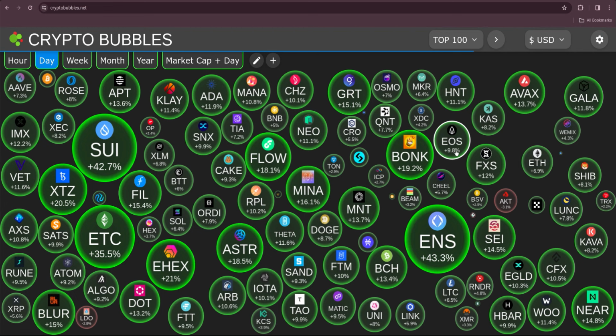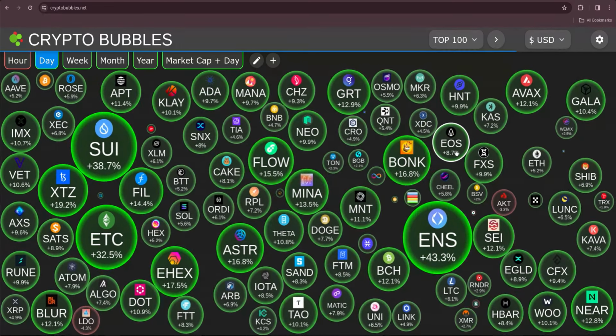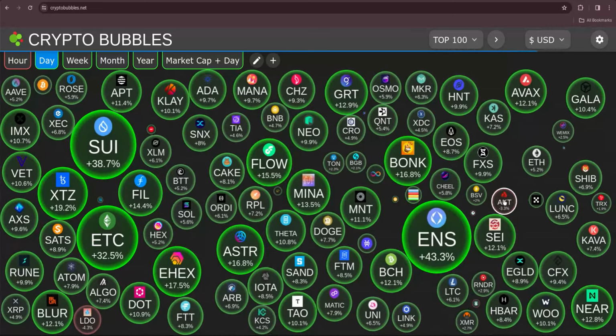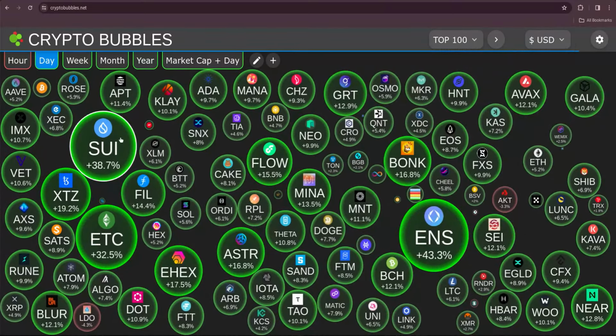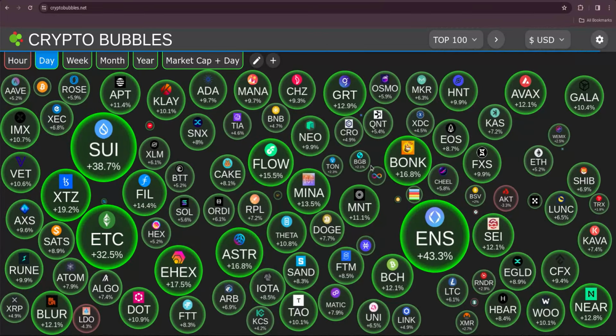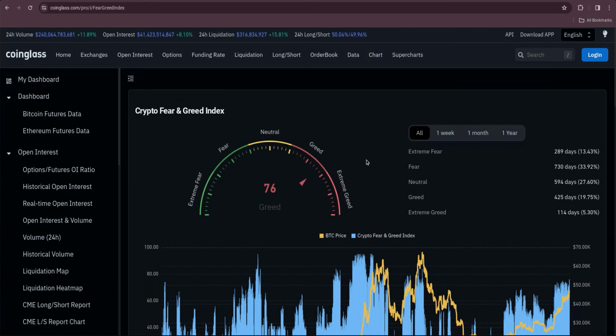The crypto bubbles, check this out. 98 out of the top 100 are green. Got two little red ones right here, AKT and LDO. Them are the only two red. Beautiful day out there. Bitcoin dominance dropping. That's what's driving these up. The fear and greed index is up to a 76 in the greed. Right up here at the top, 24-hour liquidations, 315 million, up 15%.